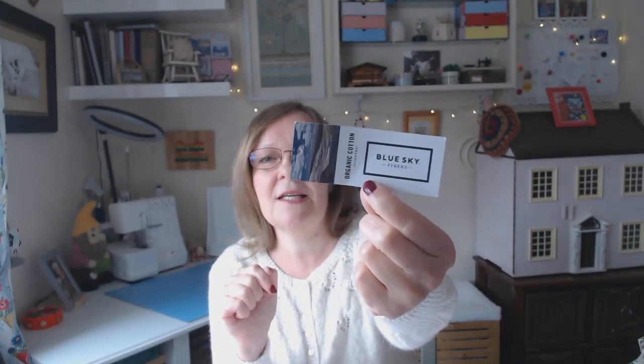So I had a little look on Ravelry, and I couldn't really find any projects. So what I did in the end was I looked up the actual yarn on Ravelry to see what projects people had made with it. And it's the Blue Sky Fibres organic cotton, and it's worsted. Now, in Britain, we don't really have worsted weight yarn. And so I went on Ravelry and I found this pattern.